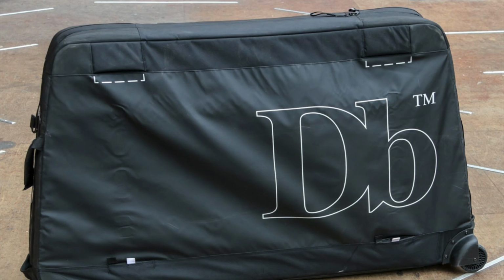So as a summary, buying advice. If you want one to keep, but you haven't got a lot of storage, the bag.